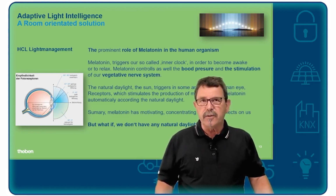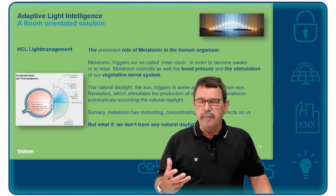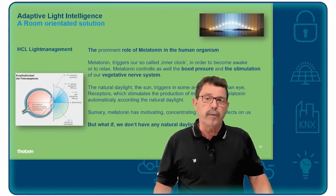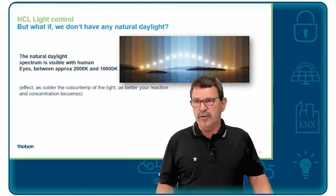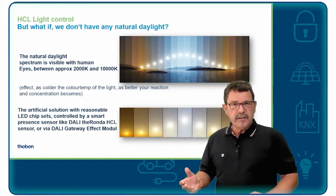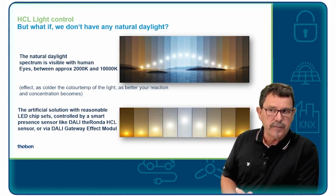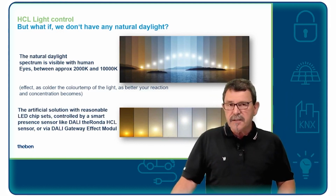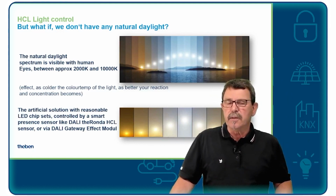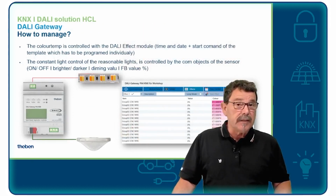Specifically, it is prepared or is designed for areas where we don't have natural daylight impact into the rooms where we are working, where we are living. So how can we achieve this if we don't have natural daylight? We need LEDs which are capable to support us in these regards. So that means we need LED stripes which are supporting tunable white, TW. And we need the reasonable DALI ballast to be able to control such. How can we do it? For instance, with a reasonable DALI gateway.